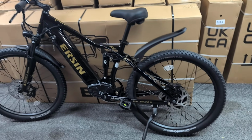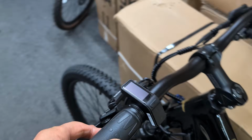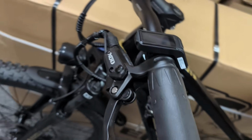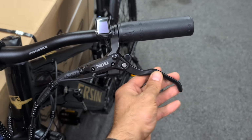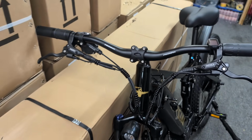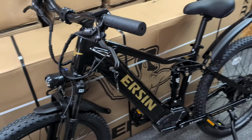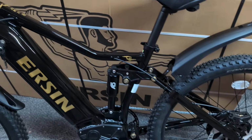You can see it like this, how they are. And you have the screen here. These are the brakes with the cut-off function. So when you apply the brakes, it cuts the power off the motor. So you're either braking or you're accelerating. You can't do both together, which is great. Very useful.